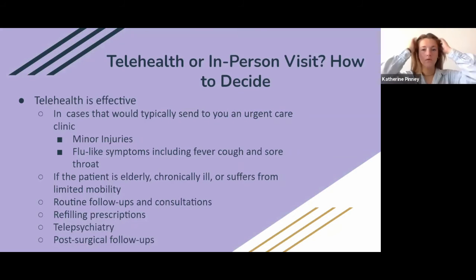So I'm now going to go over when a telehealth appointment versus an in-person appointment is more effective, depending on what's going on with your life. So telehealth is certainly more effective if patients are having trouble traveling to and from their local doctor's office. It can be used as a really useful replacement.